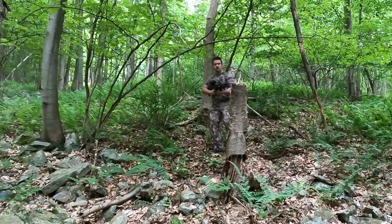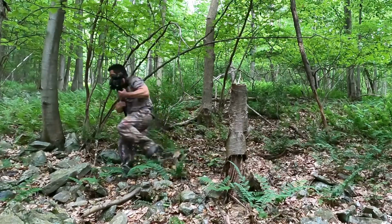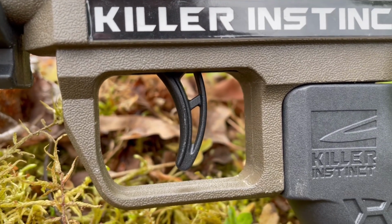Also, if you're walking out to your spot in the woods, this narrow crossbow is nice and compact and you'll be able to get through that thick brush without getting hung up due to some really wide limbs. The Diesel X has a 3.5 pound clean, crisp trigger.